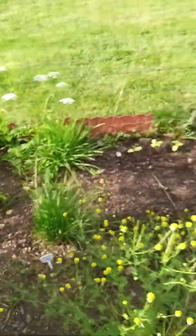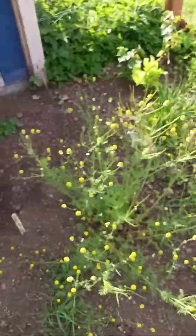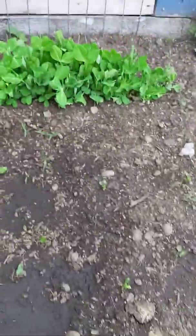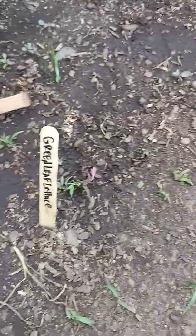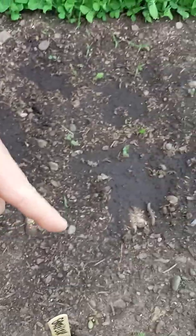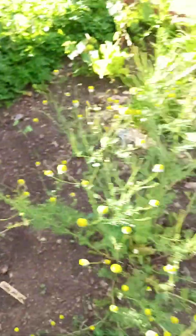Might be time to get some of this lettuce. Looks like I just stepped, hopefully I didn't elephant that too bad. She's got some rose green leaf lettuce coming in right here. I missed the tags. Green leaf, so she did 3 rows of green leaf lettuce coming down.